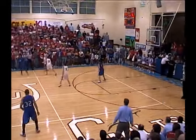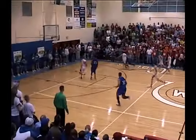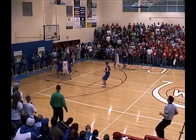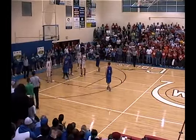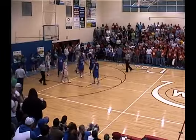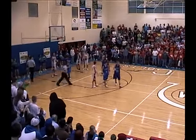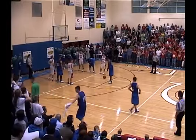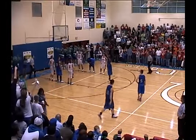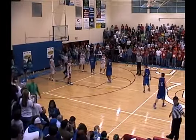East having some problems bringing it up. Knocked away, but Sanders comes up with it in the front court. Drives to the basket, no good. Gets his own rebound, loses it. Downey comes up with the rebound. And Downey's going to get fouled. Looked like Sanders might. Downey's shot is good.